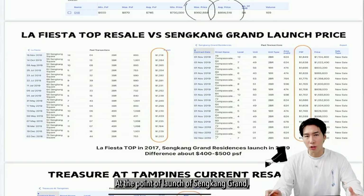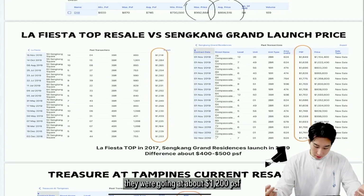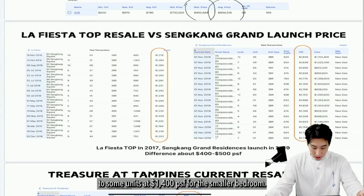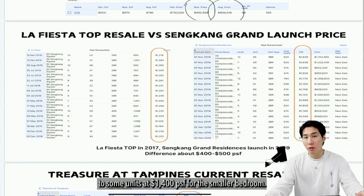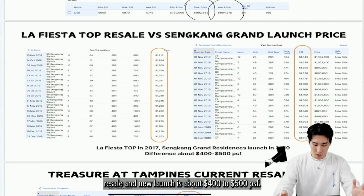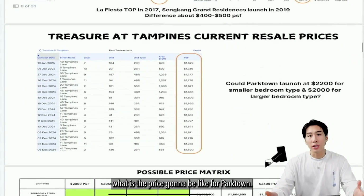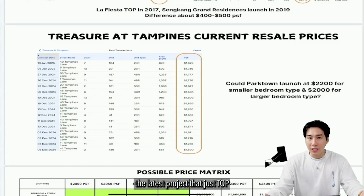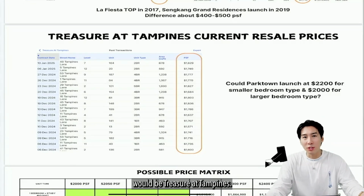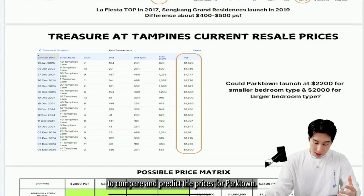At the point of launch of Sengkang Grand, La Fiesta resale prices were going at about 1,002, with some units at 1,004 for the smaller bedroom. The difference between these two projects, resale and new launch, is about 400 to 500 PSF. In this way, we can predict what the price is going to be like for Parktown. For Tampines, the latest project that just TOP'd is Treasure at Tampines. We will use that for comparison to predict the prices for Parktown.